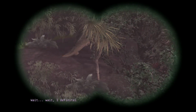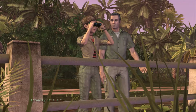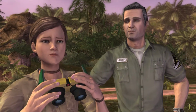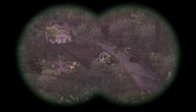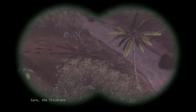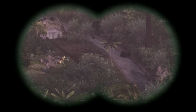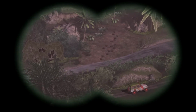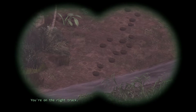Wait, I definitely see one! Oh, he just ran away! Actually, it's a she. They're all female. So, which way did she go? The footprints go in the stream. Sure, the triceratops went in for a dip. She must have come out somewhere. There's footprints coming out of the stream. You're on the right track.